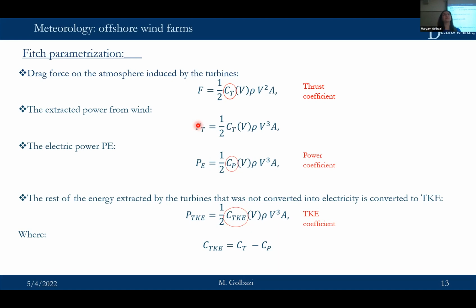So what happens to the rest of this energy? We extracted some, we turned some into electricity. The rest in Fitch parameterization turns into turbulence in the atmosphere. And that's why we calculate the turbulence coefficient through this equation here, which is thrust coefficient minus power coefficient. And we use also some corrections that I can explain later if anybody is interested.